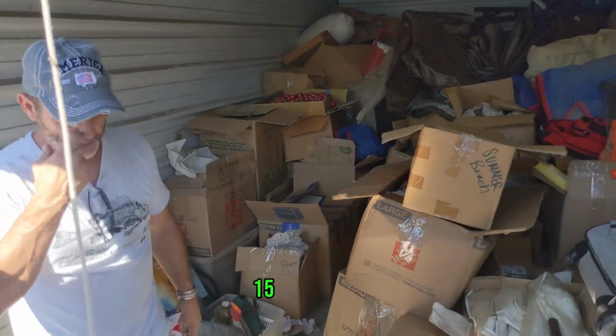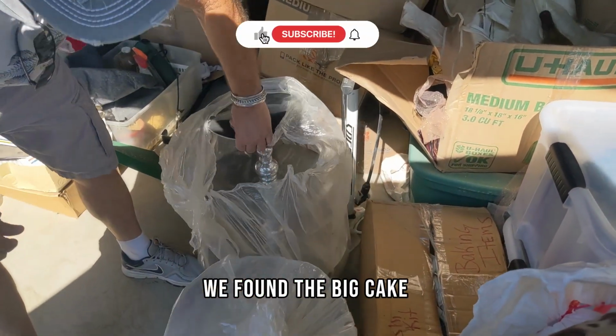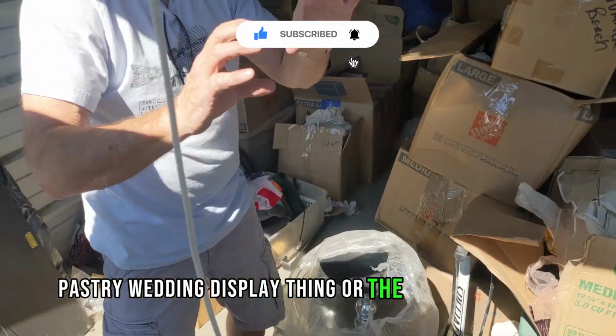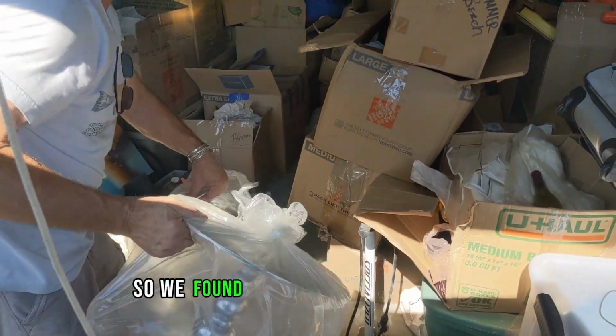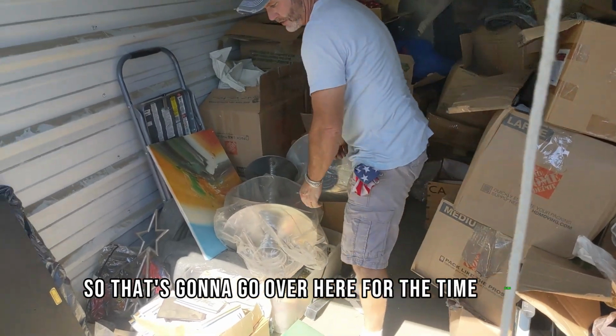There's like $1,200, $1,400. We found the big cake pastry wedding display thing, for sure. The cupcake display, the big two-piece. Yeah, so we found some cool wedding stuff. So that's gonna go over here for the time being.